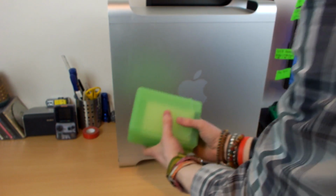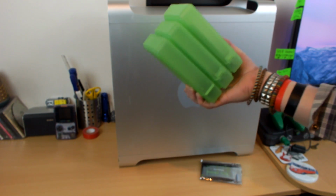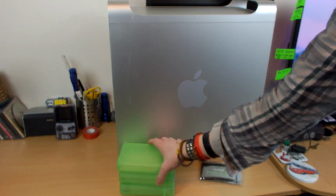And I have these green things. Now these are anti-static 3.5-inch hard drive storage boxes. You can buy them on Amazon, they're about £2 each. I've got 4 of them, and I will be using them to archive my data.